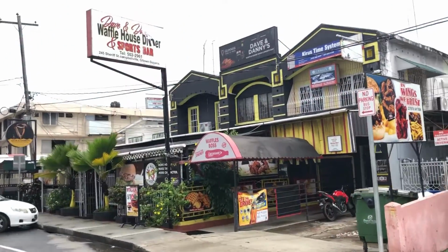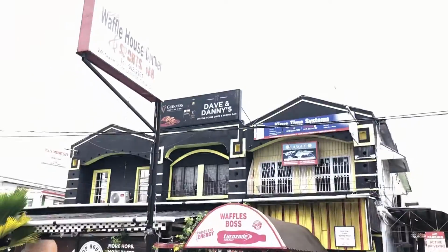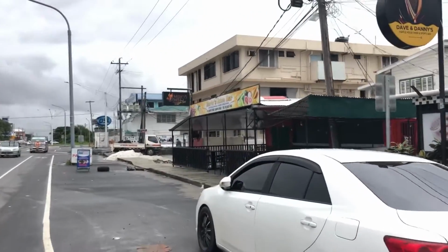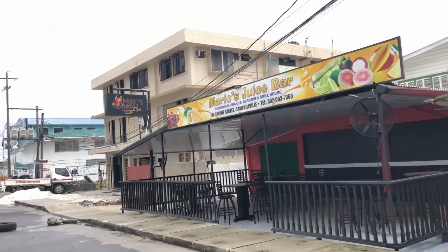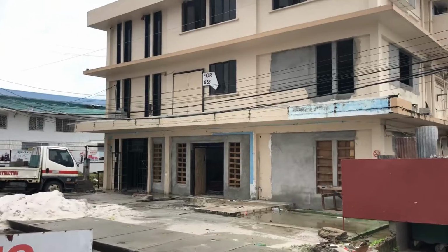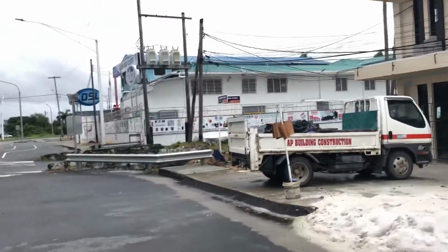There's a Waffle House Diner on this side. Dave and Danny's Waffle House. Ray's Motor Spares. And this is Mario's Juice Bar. So this is now also commercial. Mario's Juice Bar over here. This also is being renovated to become another, most likely, commercial space. It used to be a residential building.